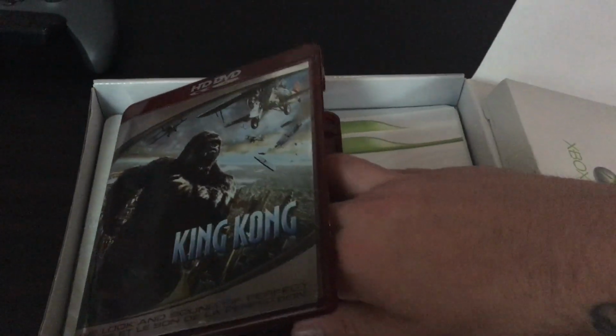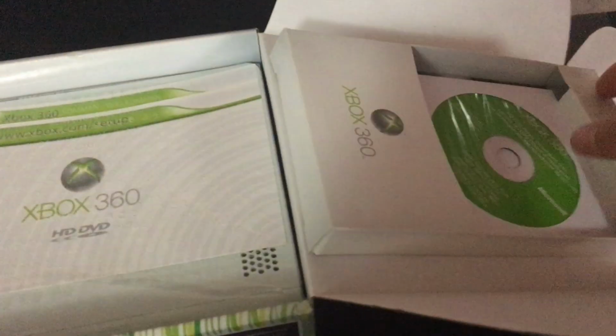That's what an HD DVD disc looks like, if anyone's curious. It's not working out very well. Yeah. They don't have the kind of rounded smooth edge that Blu-ray discs do. Get rid of that.